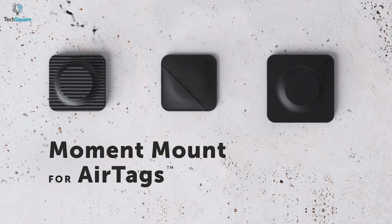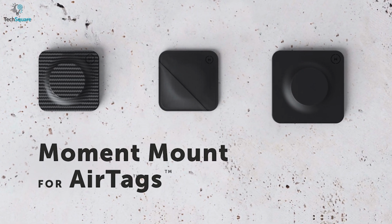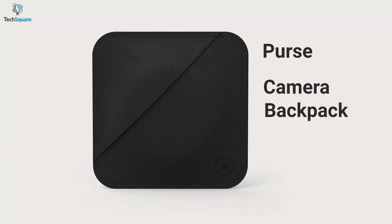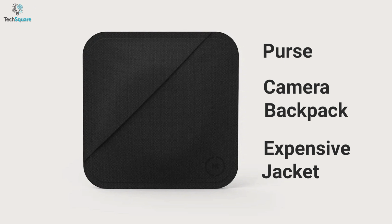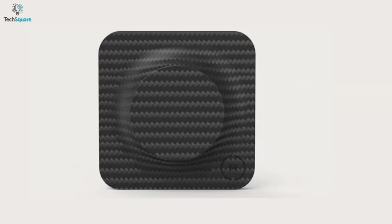Soft, flexible, and versatile. Yes, that's exactly what comes to mind when you see the Nomad Stretch Fabric Mount for AirTags. You can use it along with your purse, camera backpack, expensive jacket, and everything in between because its premium bonded power mesh can stick to virtually any surface.